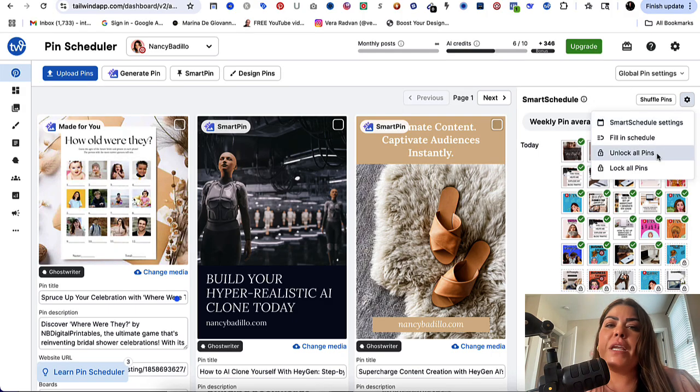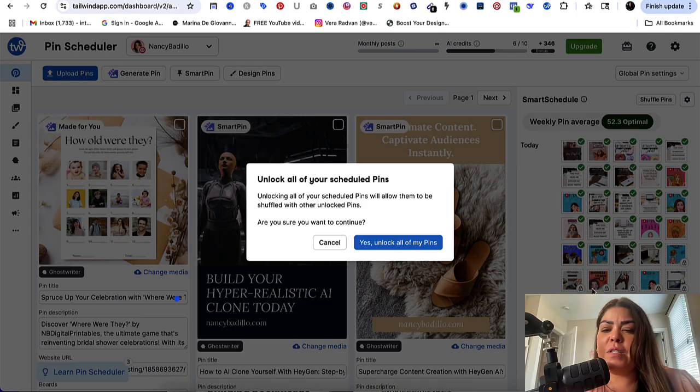This is only if you have some pins that are locked and you want to unlock them all, then you click there. But if you want to keep them on a specific time and date, then don't do this.